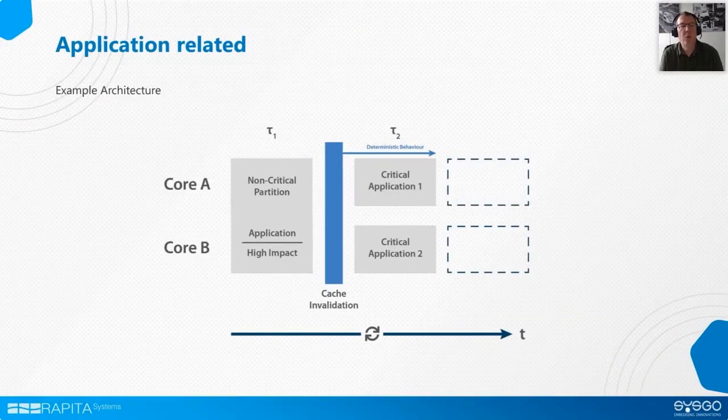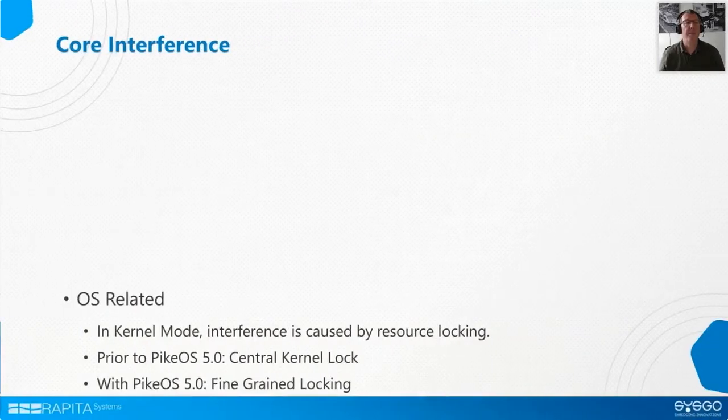Here we have 2 cores in the time partition window tau 1. We run a non-critical partition and an application with a high impact on the cache. Afterwards, we do a cache invalidation, and then we run the critical applications in parallel. And from those, we know the exact behavior because those have been certified and investigated so that they don't access the bandwidth or shared resources in an unwanted way, so that we don't have any interference between those applications at runtime.